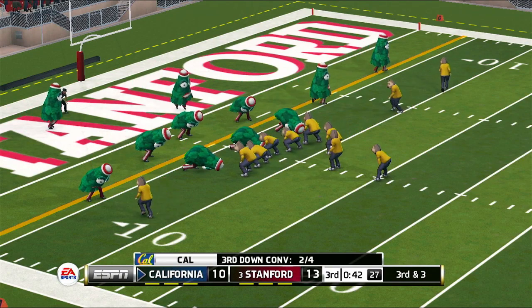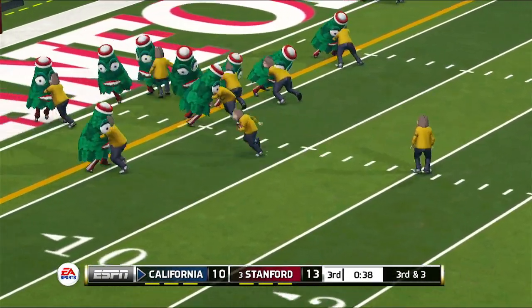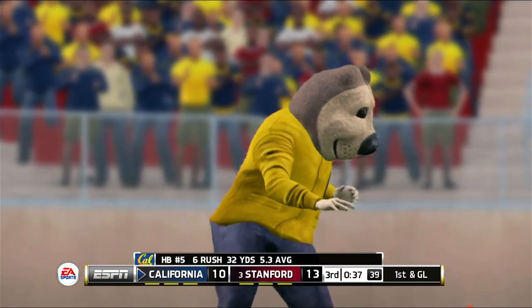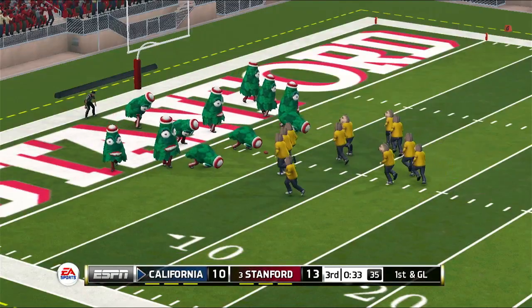Third down. And he carries the ball for a nice gain. Call it a gain of 5 yards. First down, and they've got their eyes on that goal line.